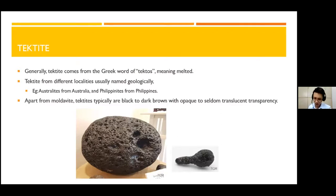As I mentioned before, moldavite comes from Czech Republic, but tektite from different countries tends to have different names as well, based on their localities. For example, Australites refers to tektites that come from Australia, whereas Philippinites come from the Philippines, but they are all tektites. It's kind of like a trade name where they want to be exclusive to their own country. You see, oh, this is a gem coming from my own country, I call it a Philippinite. Or when a meteor lands in Singapore, it will be called a Singaporeanite, right? I don't know. Maybe you can give that opinion.